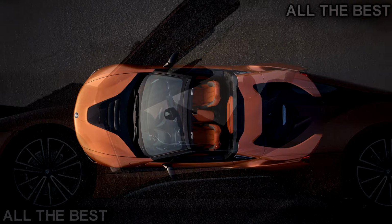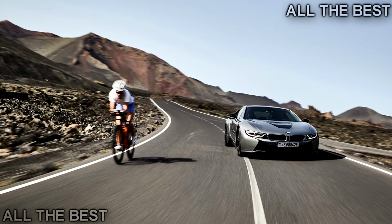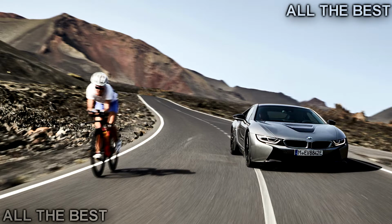Pricing has not been announced, but a BMW representative told us the i8 Roadster will start north of $150,000. The 2018 BMW i8 Coupe starts at $146,395. The 2019 BMW i8 Roadster and Coupe both go on sale next spring.